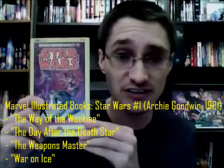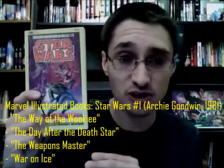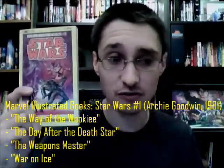The first three I mentioned, Day After the Death Star, Way of the Wookiee, and The Weapons Master, were the other three stories reprinted in the U.S. in Marvel Illustrated Book Star Wars Number 1. So these have all been covered here on the show.